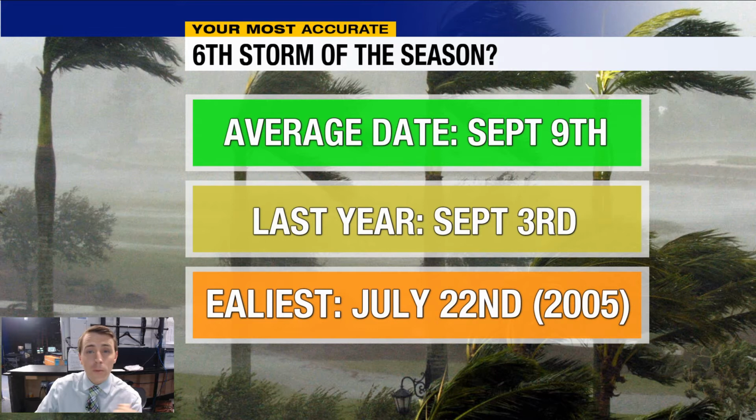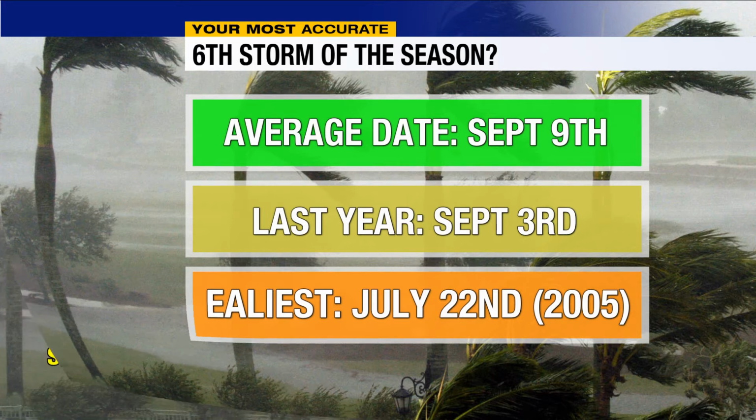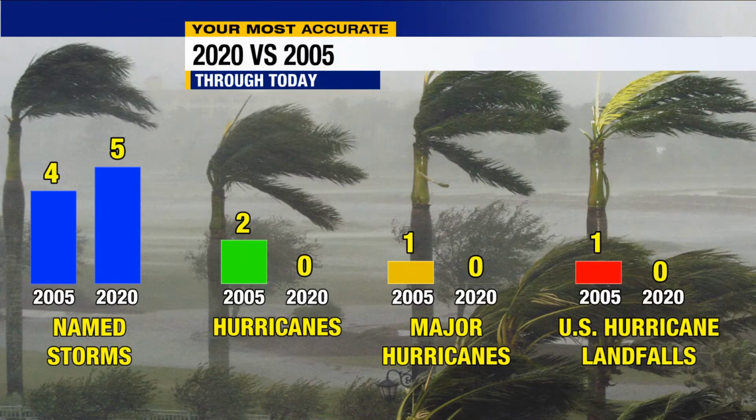Now, we do not want to be compared to 2005. You think back to that year, we got all the way into the Greek alphabet, naming tropical systems. A number of horrible landfalls in the United States. Remember, including Rita, including Wilma here in Southwest Florida, and of course including Katrina. Now, numbers-wise, yes, we are outpacing 2005 so far as named storms are concerned.